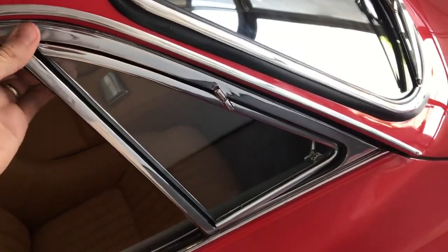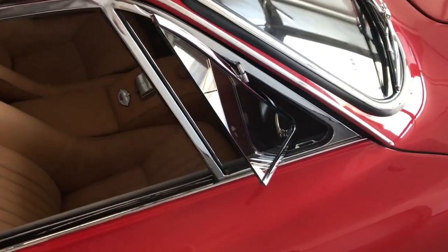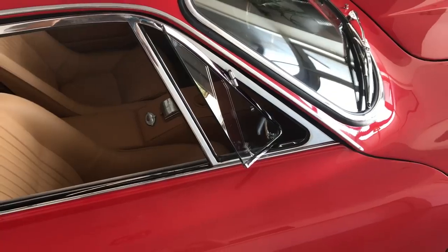Also cool is this quarter window in the front. You can open it to allow more air to flow into the cabin while you're driving, which is a nice touch I wish modern cars still offered.